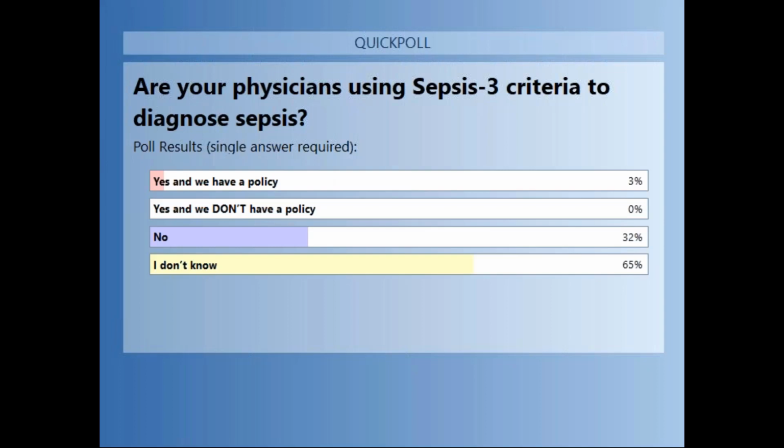I would encourage those of you who said no within your facilities to get that policy in writing as well, because especially with United Healthcare and potentially some other payers following suit, you may see that you're getting denials.